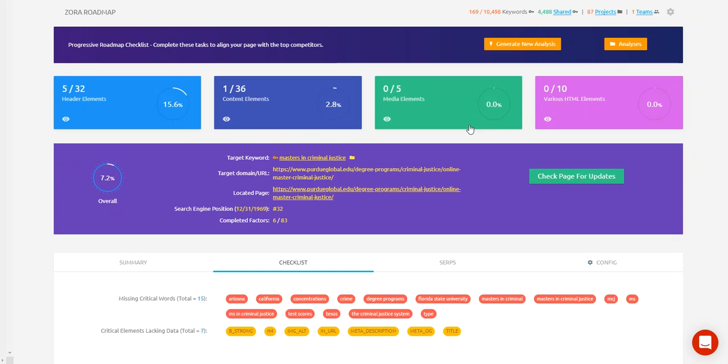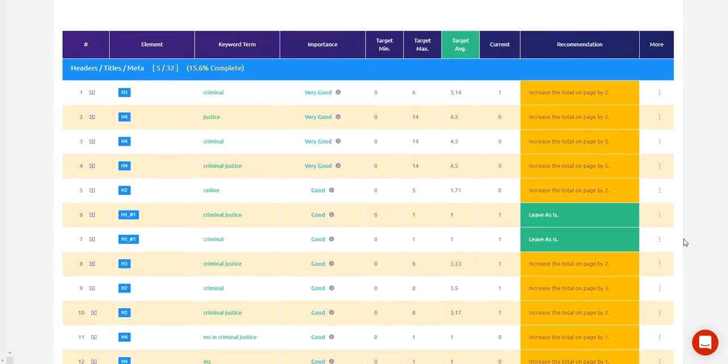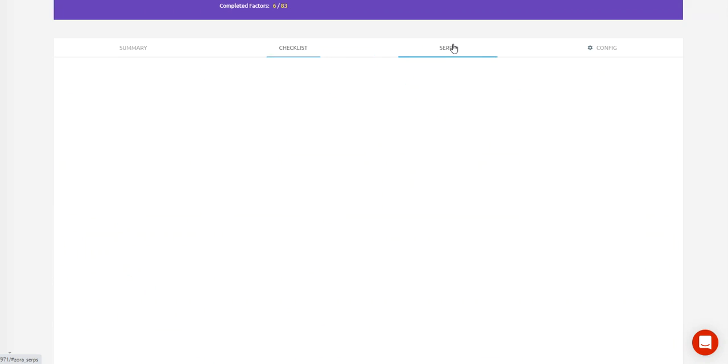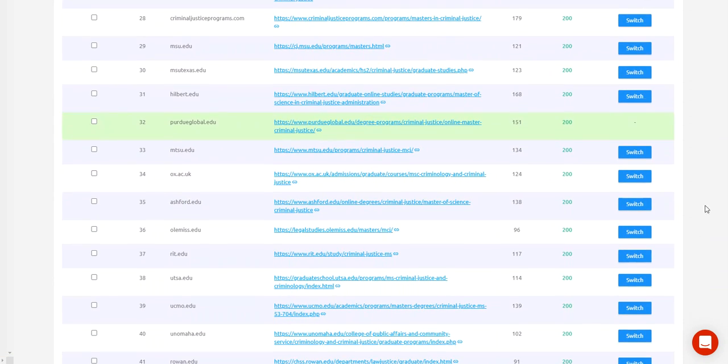So as this loads up, I'll show you here real quick. Again, this is our target keyword, Masters in Criminal Justice. This was the target URL, which was the Purdue URL for their criminal justice degree. I just happened to pick out of the SERPs their particular URL here, Purdue Global. So this was when they were 32nd. I just happened to pick their URL here.